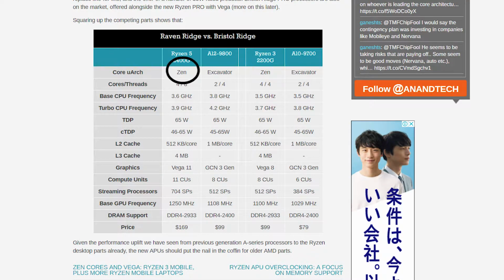Now, one of the disappointing things about the Raven Ridge release is that, as far as all the information that I can find on the internet, this new series of CPUs isn't going to be using the new Zen Plus architecture. It's still going to be using the older one, which is a bit disappointing because they might have been able to boost that base clock up from 3.6 gigahertz and seen a little bit higher performance. But I still think it's going to be a great APU release.